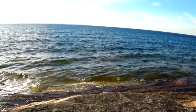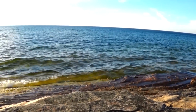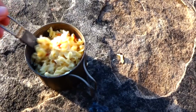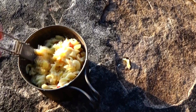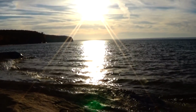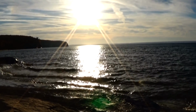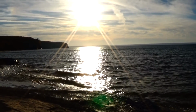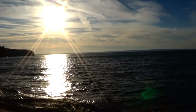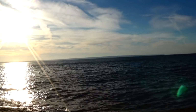Yeah, you see the waves are starting to get a little bigger. The wind is picking up. Well, this meal looks pretty good. I tested it and actually I like it. You can see it. Looks like the sunset won't be too long from now. Should be a nice spot to watch it as long as the clouds don't move in. Looks like there's a few.